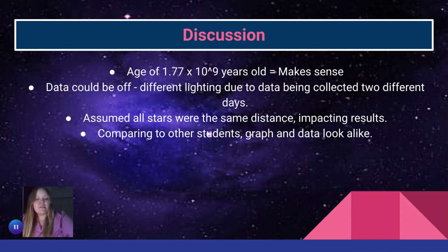Although our data could have been skewed a little bit because we did collect this data over a period of 2 different days. The lighting from the sun is different both days, and the data was taken at 2 different times. What also could have affected our data is that we had to assume that all stars were the same distance away, which also impacted our results. Although, when comparing it to other students, our graphs and data do look alike, so I don't believe that our data could have been skewed that much due to taking it over 2 different days.